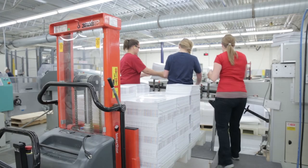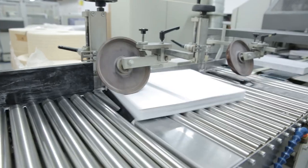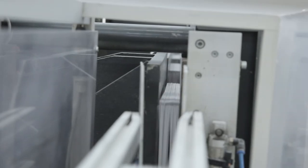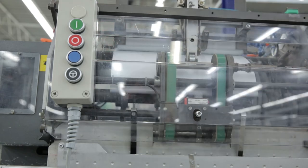The book line is where we take all the parts of the book we created, cover, end sheets, and book block, and put them together to create a finished book. The sewn book blocks from the digital press or the offset press get loaded at the beginning of the book line. The first step is to compress the book block together to make it good and tight for binding. The next step is to attach the end sheets to the book block.